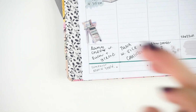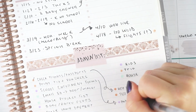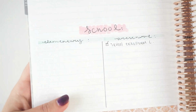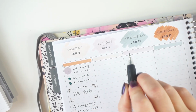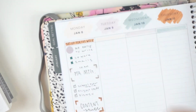Then likewise, school enrollment. So the preschool is done. The public school does not open until mid-Feb, so I can't do anything about that right now. I just did a different color up at the top here, but I think I'm actually gonna make that a little one-liner or focus. So I got all set up for the week.